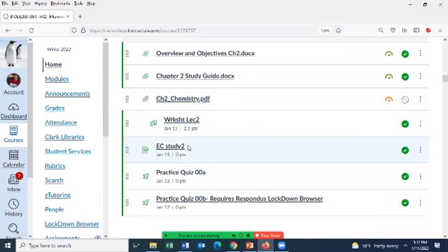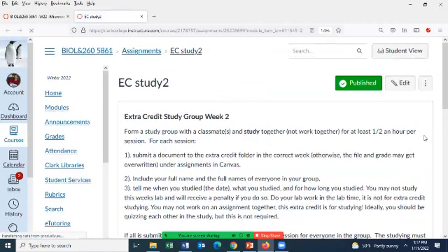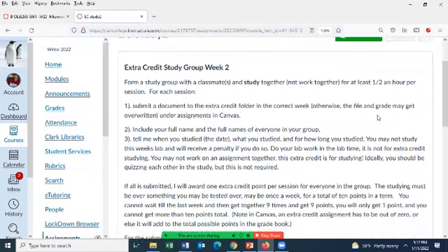Yeah, you can form an extra credit study group with at least one other student and quiz yourself for half an hour or longer on material that you're going to need to study for the quizzes. And then submit a document, although you can type it in this format here directly. Type in the information. You need to include your full name and the full names of everyone in your study group.